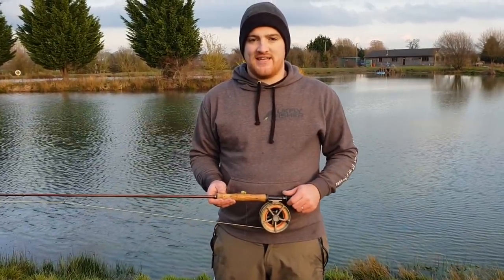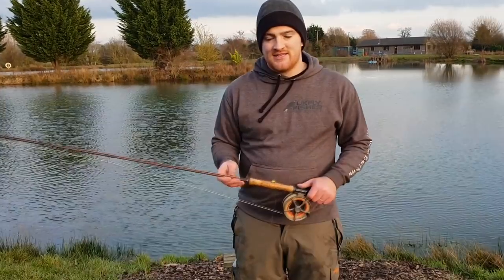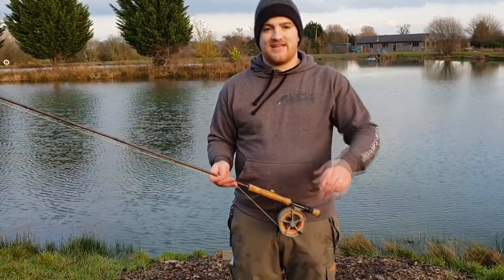And you also saw Brian catching that nice double figure on another incredible cat. Some incredible fishing here at Ellerdine. You want to get down here and give it a go.